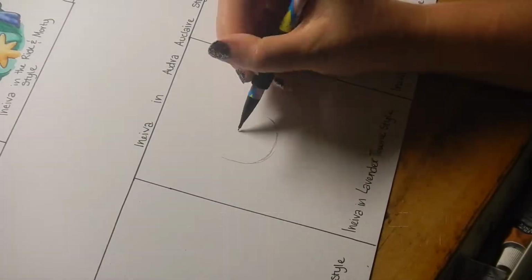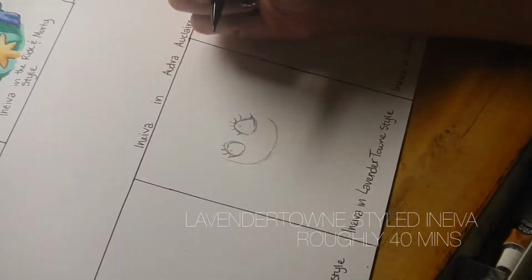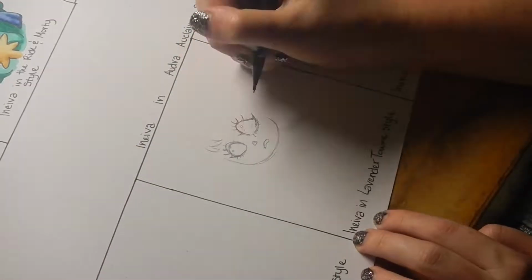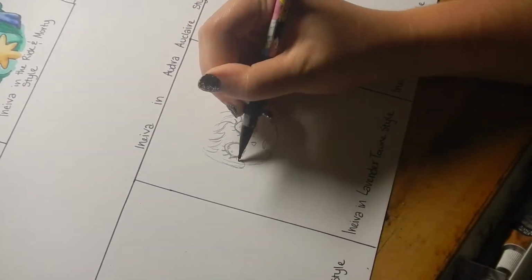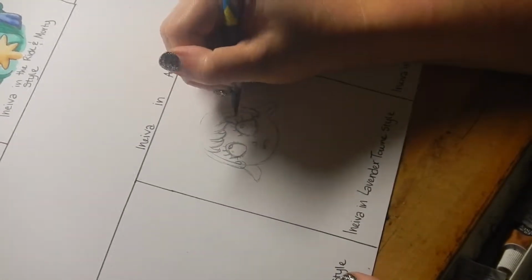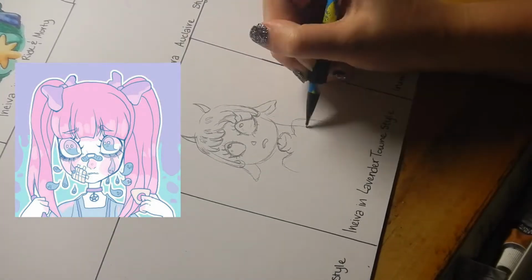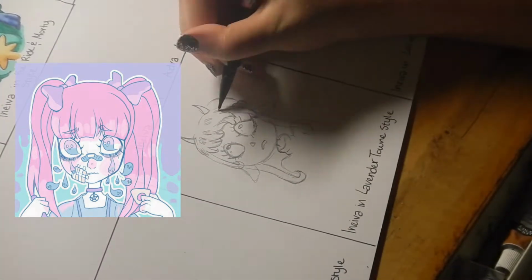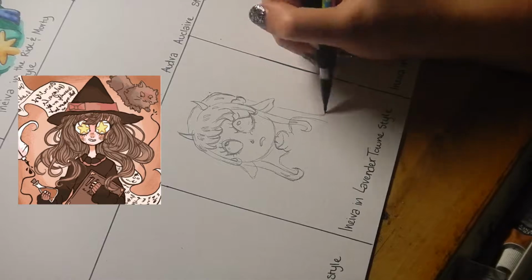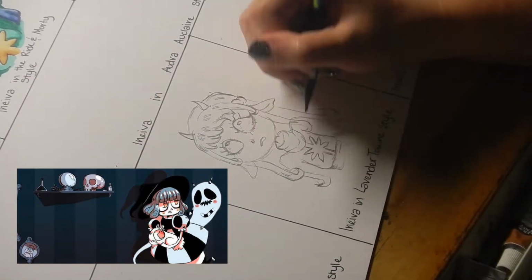Next, I moved on to LavenderTowne. If you don't know, she is a YouTuber and a cartoonist. She does webcomics mainly, and also YouTube, where she does different style videos and drawing videos and that sort of thing. And she does almost completely everything on the computer. She has a really awesome style, something that's very, very different to mine. Very cartoony and more blocky, I guess, in a sense.